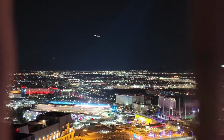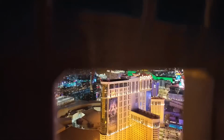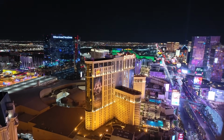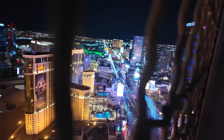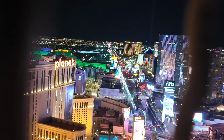There's an airplane taking off over there. The airport's right over there. There's the Hilton. Here's Planet Hollywood, looking through this little box here, little phone section. You got the Paris balloon down there. There's the MGM over there. Mandalay Bay. Cosmo.